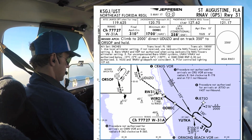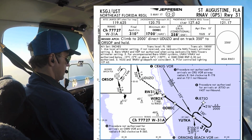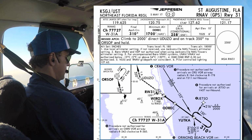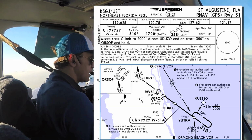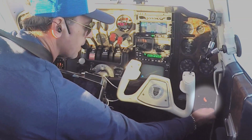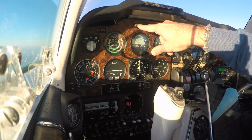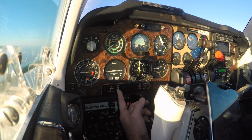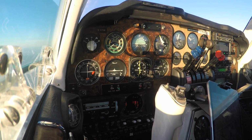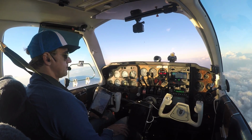So the final approach course is a 310 heading. The altitude at ORAC is 1,700 feet. And the decision altitude is 258 feet, which is 250 feet AGL. So I will go ahead and load, I have a radar altimeter. I'll set that to 250 feet, at which point my decision height light will light up when the airplane hits 250 feet AGL. So it's just an additional indication that I have reached my decision height.